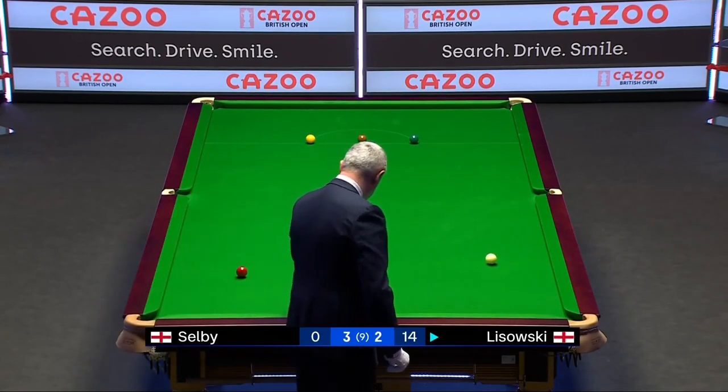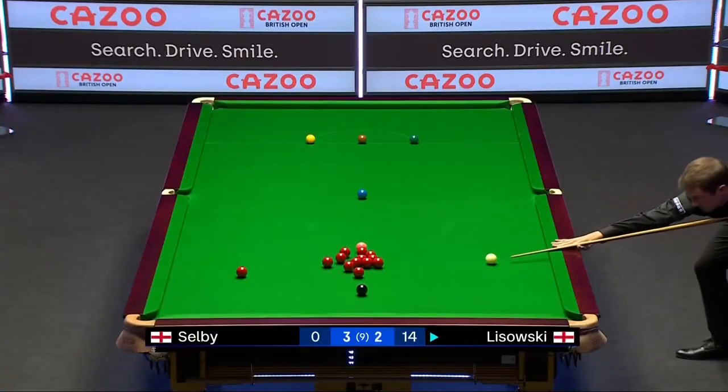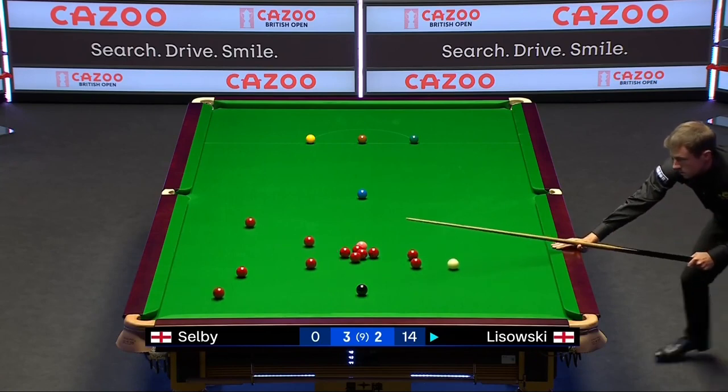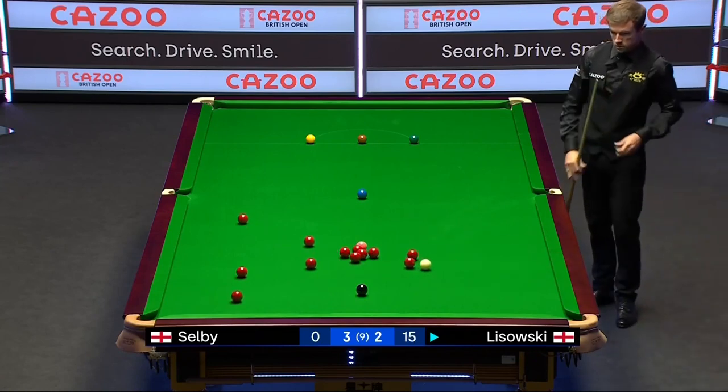Yeah, nicely played. Wonderful opportunity here when potting, 14, this red now. Split some more reds into play. Screwing back off the pack, staying on the black. Oh, needs to slow down. 15. Needs to slow down. A kiss on the red will do, yes. That's handy.